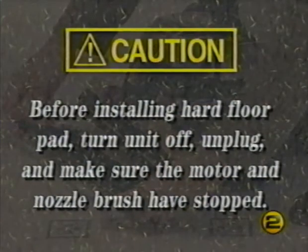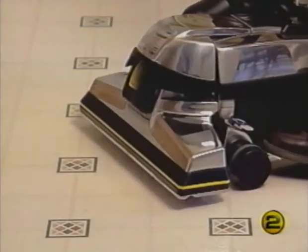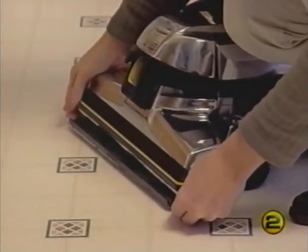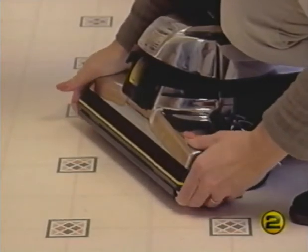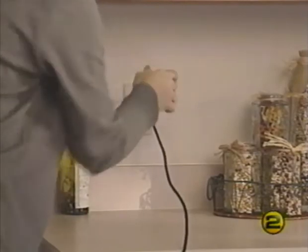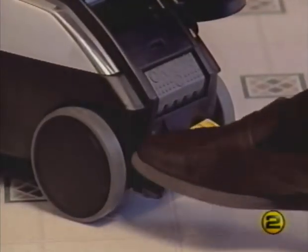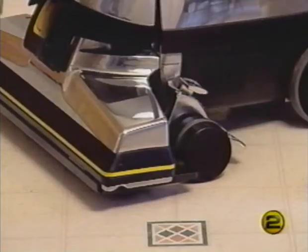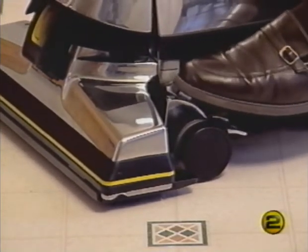Before installing the hard floor pad, unplug the power cord from the wall outlet and make sure the motor and nozzle brush have stopped. Make sure the nozzle is set to its highest setting. Attach the hard floor pad onto the nozzle opening using the spring clips on the plate. Plug the G6 in, make sure Tech Drive is in neutral, and turn the power on. Then lower the power nozzle until the bristles touch the floor.